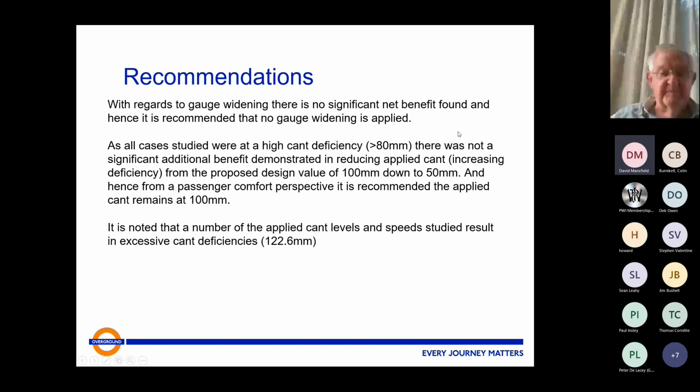We also found there was absolutely no benefit to be had from gauge widening, which I found surprising. All the cases studied were at a high cant efficiency greater than 80 millimetres. And there was not a significant additional benefit demonstrated in reducing the applied cant and increasing the efficiency. So we were looking at, as part of the modelling, whether we could play around with the ratio of cant to cant efficiency, and if that would make a difference to wear and to T gamma forces. As it turns out, it didn't really. We did end up with a maximum cant efficiency at one spot of 122.6 millimetres. That was something I had to get signed off by the professional head of track at Network Rail.